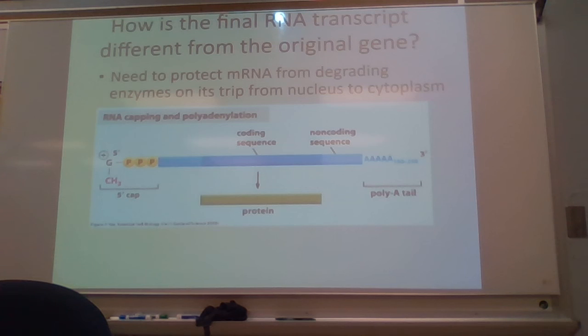So I did want to give you some time to get to the quick check. So when you look at this, first of all, on the 5' end, there's what we call the 5' cap. And on the other end, we have the poly A tail, which is, this says like 150 to 250 A's. This is really important. We need to protect the mRNA from degrading enzymes.